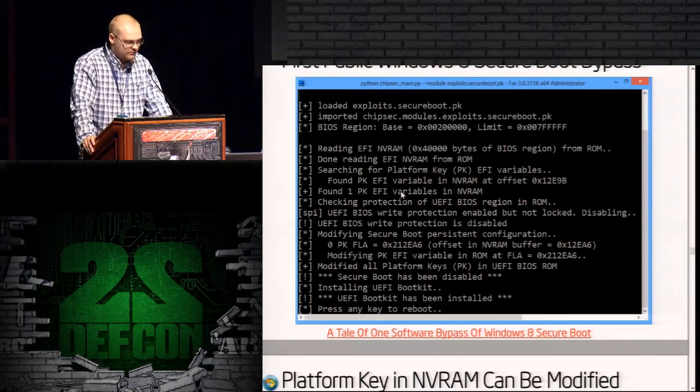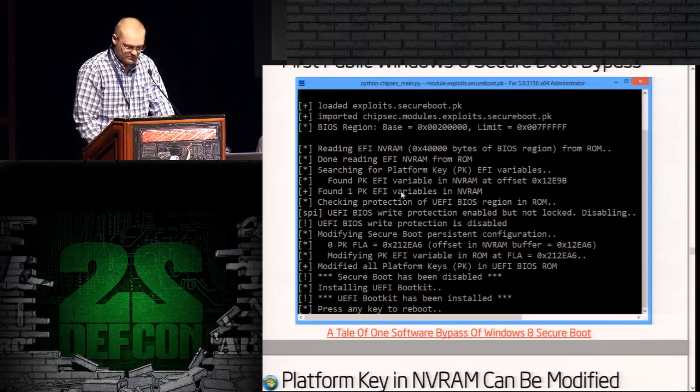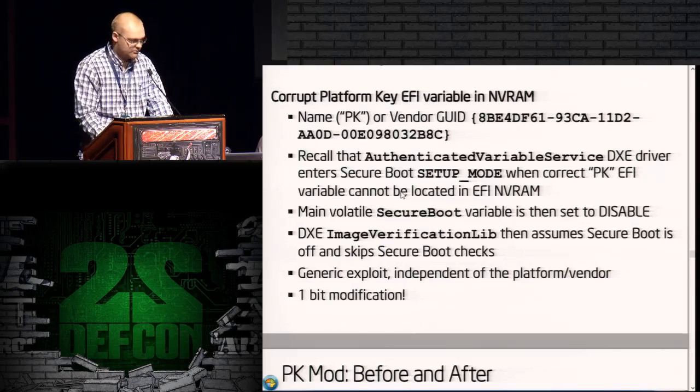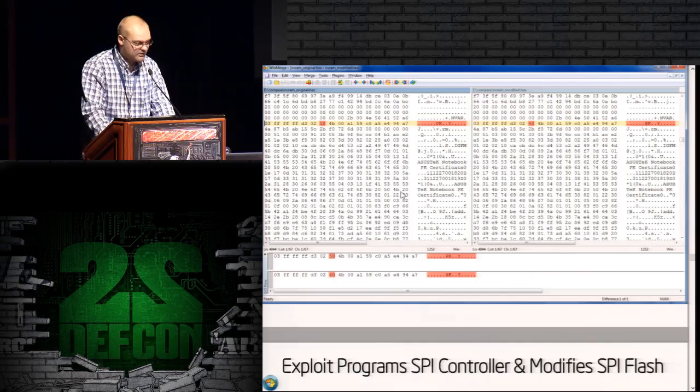Based on this, we created our first exploit for secure boot bypass. For this exploit, you need a vulnerability in the write protection mechanism in the BIOS. As a regular UEFI variable, the platform key has a name, GUID, and a body. If you corrupt the name of this variable, the BIOS doesn't find it and assumes that secure boot is disabled, so we bypass secure boot. As you can see in this slide, on the left we have the original dump of the SPI flash platform key, and on the right we have our modification where we corrupt the platform key.